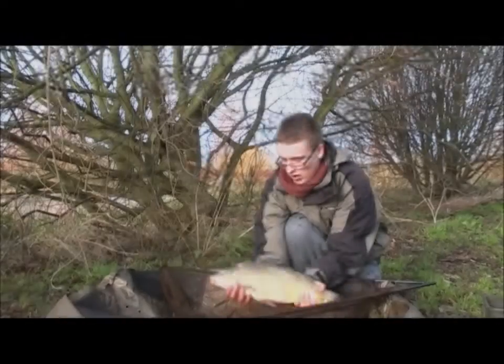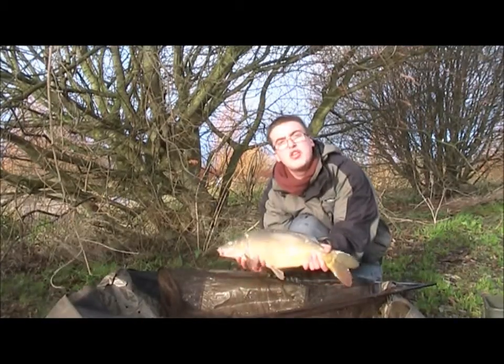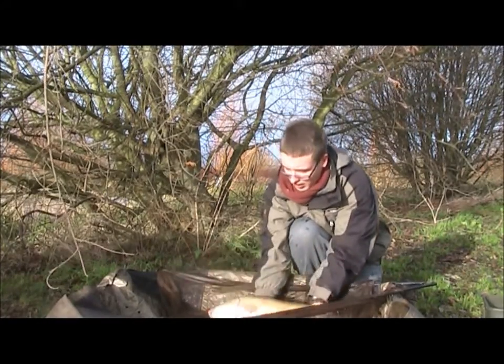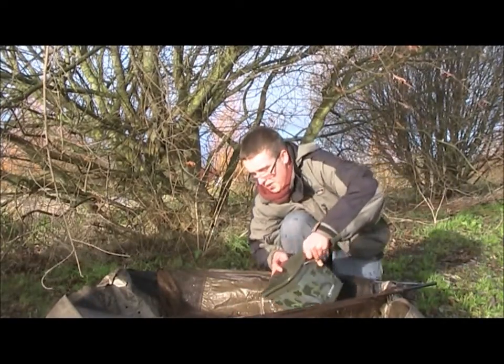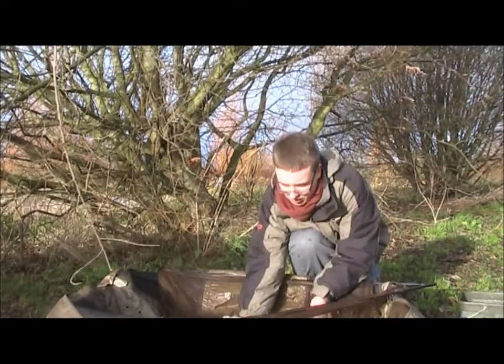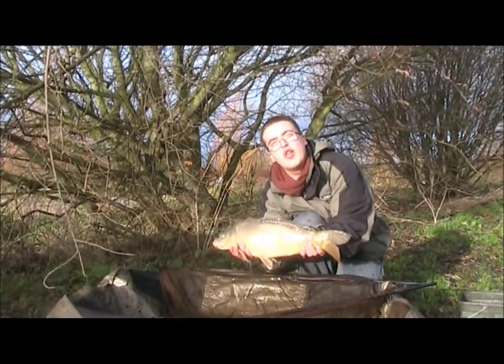Okay, right, so here we go. First carping session. Not a bad little mirror at all. Nice little linear. Single linear in fact, because it's got the linear against the top of it. Quite a little beauty really, only a few pounds, but definitely happy with this one here. Just screamed off on the right hand rod on the combi rig.